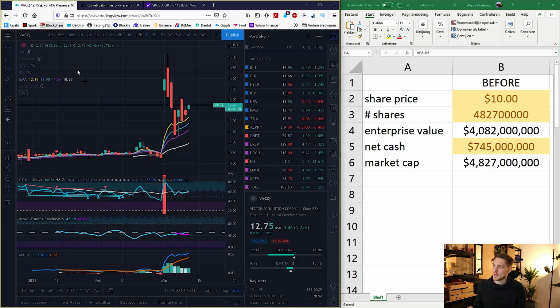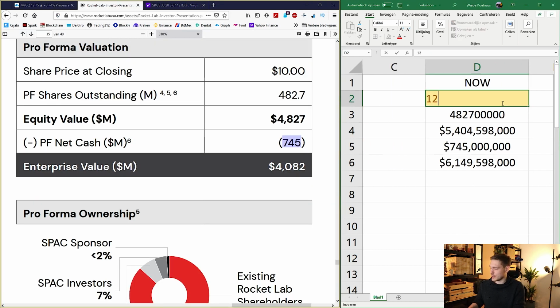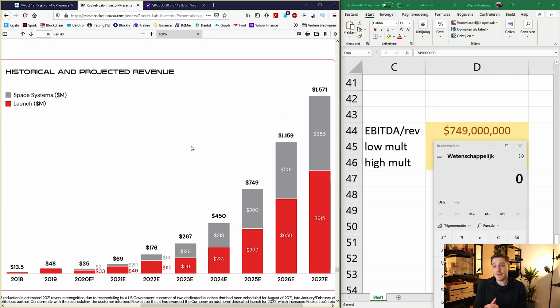Thing is, however, if we go into TradingView, we can see that they're currently trading at $12.75. So that's the number that we're going to put over here in the Excel sheet. Then we can see that the pro forma market cap has already gone up a little bit to $6.2 billion more or less. And again, if you subtract that amount of net cash on their balance sheet, you're going to arrive at this enterprise value of $5.4 billion. So again, based on a price per share currently of $12.75, Rocket Lab would actually right now be worth $5.4 billion. But we, of course, want to know what a fair enterprise value is for this company.